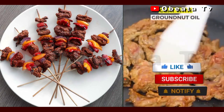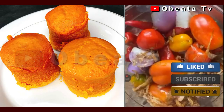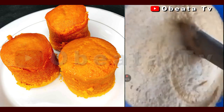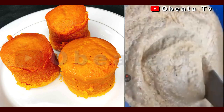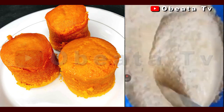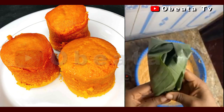The number five na the moi moi. Moi moi na steamed bean pudding wey full ground with protein and flavor. Blend peeled beans with peppers, onions and seasoning, then steam am until it set. Moi moi sweet well well on its own, or as a side dish with rice or bread, or you fit use your eko join am. E go dey tiriring for your belly.